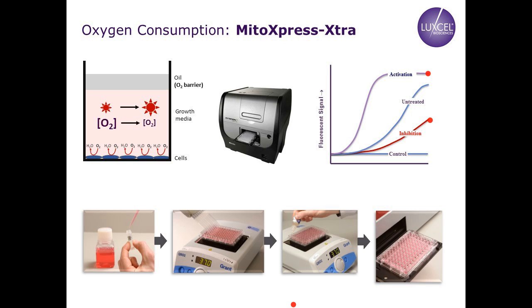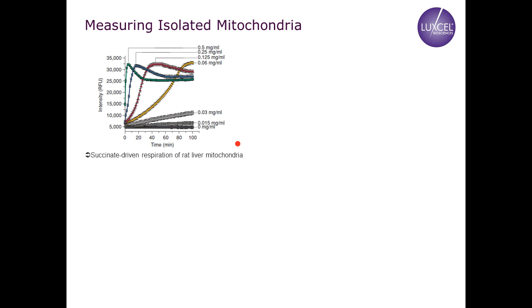So moving from there and applying that system to analyzing isolated mitochondria in the first instance, and then some examples of measuring cellular respiration. As an example of isolated mitochondria, we're just going to take a look at the measurement of rat liver mitochondria in this instance, and we're going from a high concentration of mitochondria to a low concentration of mitochondria, and you'll see that the replicates are very tight, and we're seeing concentration-dependent signal increases.